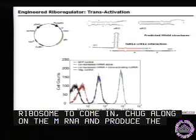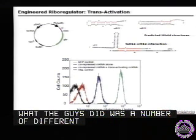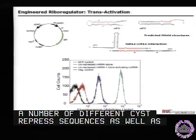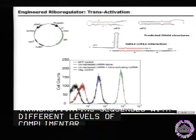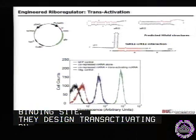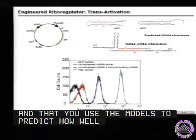What the guys did was they did a number of different bioinformatic analyses using MFOLD to design a number of different cis-repressed sequences as well as transactivating sequences with different levels of complementarity. And so here's an example of a cis-repressed sequence where in blue is a ribosome binding site. They then designed corresponding transactivating RNAs, shown here, and actually used the models to predict how well they would interact. In this case, the prediction was that, in fact, it would expose the ribosome binding site.